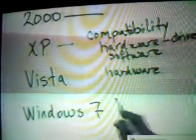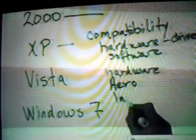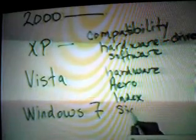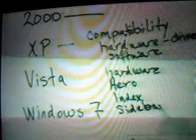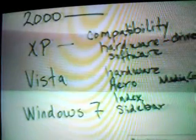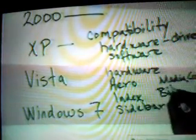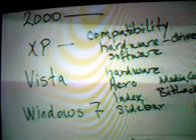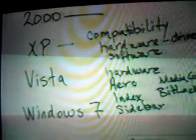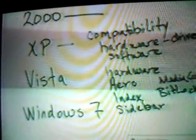You might also choose these operating systems for such features as Aero, or the search and indexing capabilities. You might choose it for the sidebar and the gadgets. There are improvements with Media Center. And in a business environment, you might choose Vista or Windows 7 for BitLocker, which offers encryption of the data on your hard drives. All of these features are not available with Windows XP, so you might choose these operating systems to take advantage of these newer features.